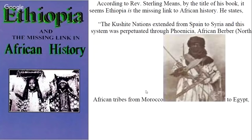This book, Ethiopia and the Missing Link in African History, is by Reverend Sterling Means. He says it seems Ethiopia is the missing link to African history. And he goes further and says that the Kushite nations extended from Spain to Syria. And this system was penetrated through Phoenicia, African Berber, which is North African tribes from Morocco, to Egypt.